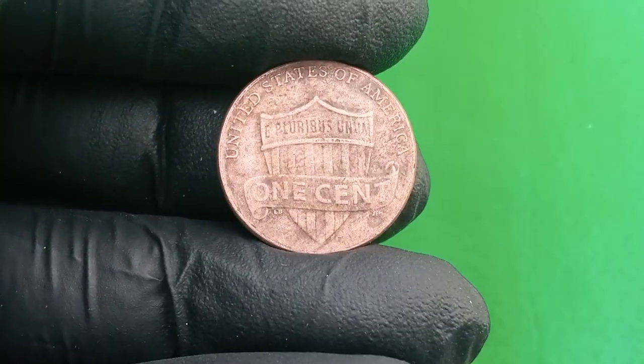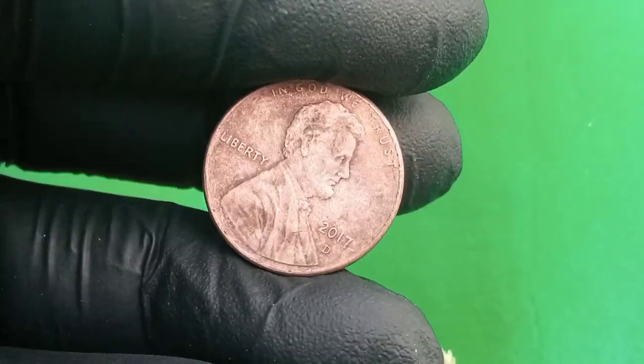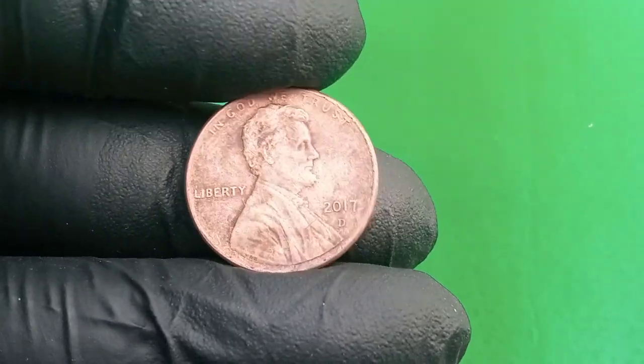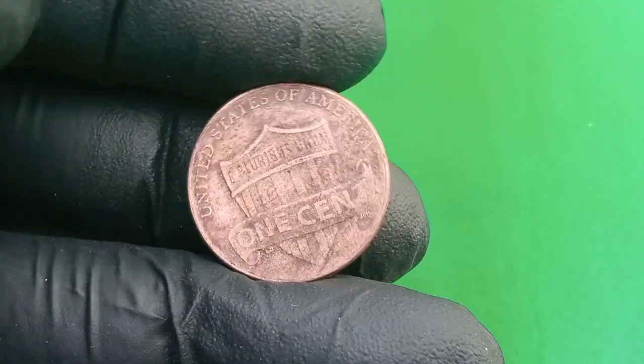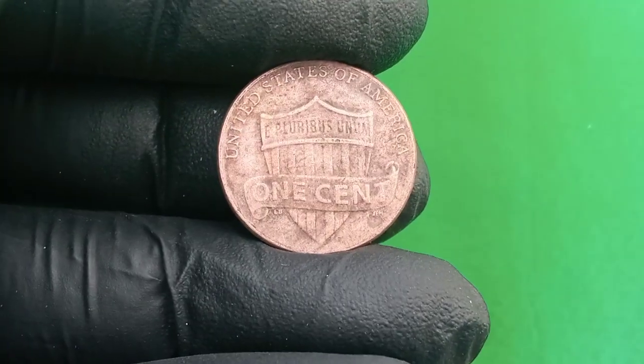So what's the big deal with the 2017 penny? It all comes down to a rare error that occurred during the minting process. You see, some 2017 pennies were struck with a unique minting flaw that caused the design to be off-center or display other unusual characteristics. These errors were very subtle, but to a trained eye, they were immediately noticeable. Now you might be wondering, why does this matter?